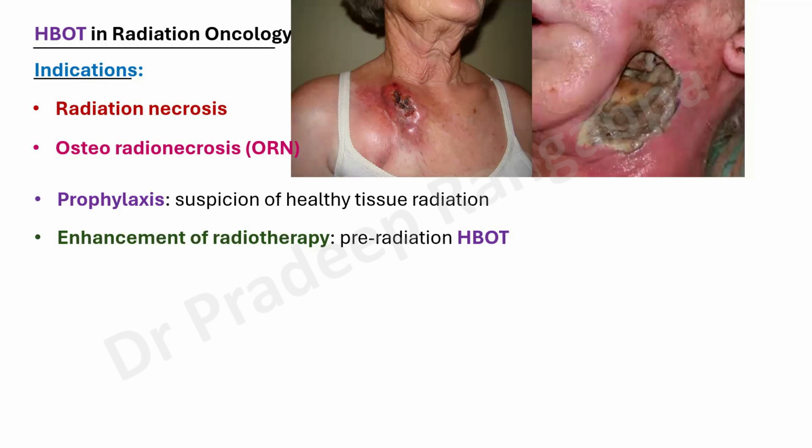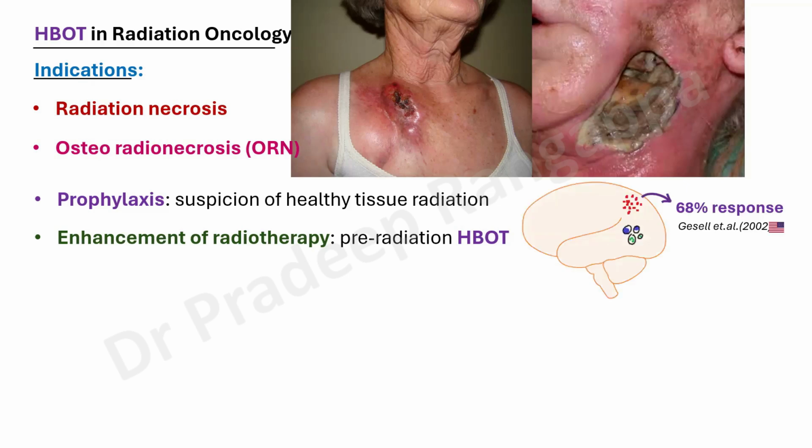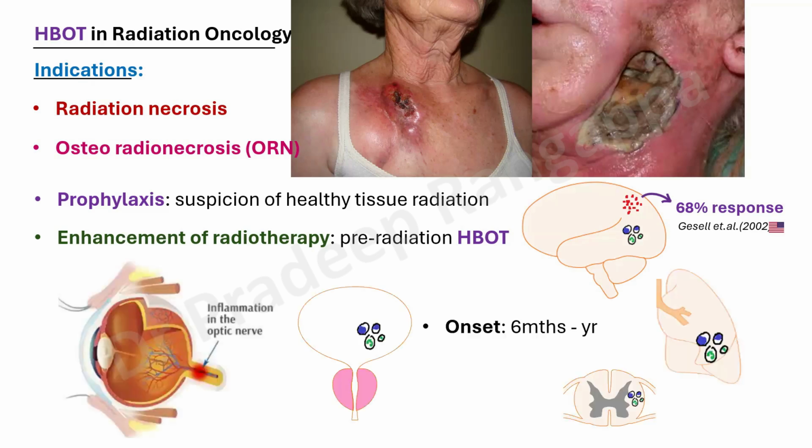Now there are a lot of studies being done where HBOT is used as an adjunct to radiotherapy, pre-radiotherapy, to increase the uptake. And it is even used as an adjunct with chemotherapy, where the effectiveness of chemotherapy can be significantly enhanced if given with HBOT as an adjunct. This is where a lot of studies are happening, so we won't get into the details of those studies. For radiation-induced cerebritis, radiation cystitis, radiation myelitis, radiation pneumonitis, HBOT remains the mainstay of treatment, or optic neuritis. So for any of these inflammatory conditions related to radiation, HBOT appears to have a significant benefit.